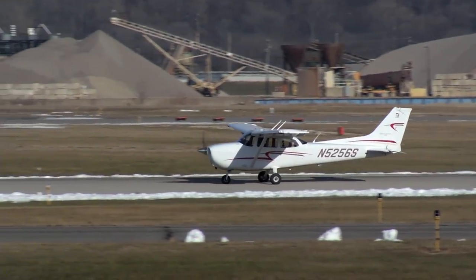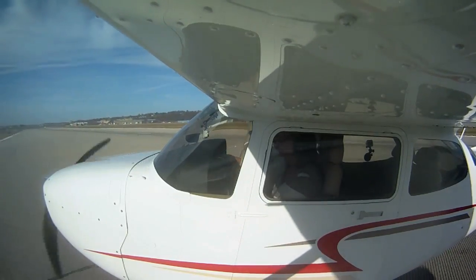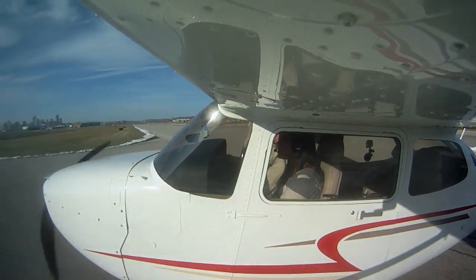What we did today was a discovery flight, and a discovery flight basically is a first lesson. We went through a pre-flight briefing, and then we did an actual pre-flight on an airplane. Did an engine start, a taxi out, a run-up, a takeoff, some maneuvering, and we came back in the pattern and landed. Not many other 17-year-olds can say that they've flown an airplane by themselves.